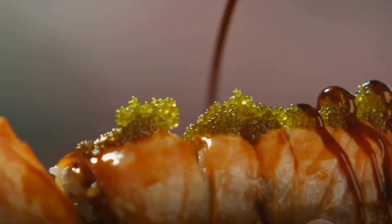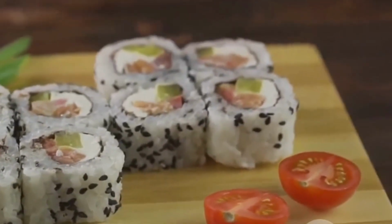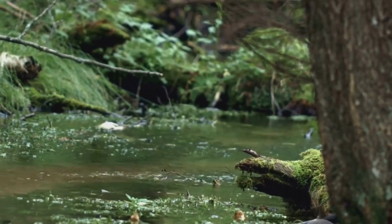Seaweed, including varieties like nori, dulse, and wakame, is a staple in various dishes, especially sushi. Cultivating seaweed requires specific conditions, including clean, nutrient-rich water. Once the seaweed spores are introduced to the water, they'll latch onto a substrate and start growing.